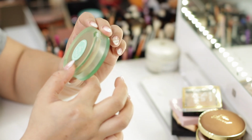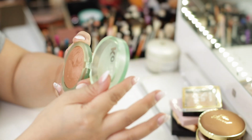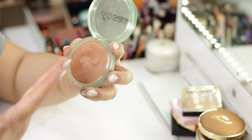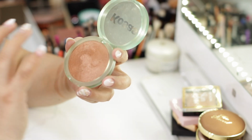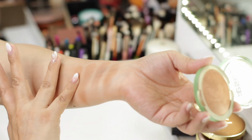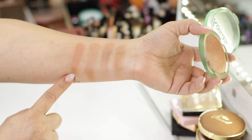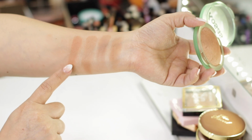the Cosas Golden Bronze in the shade Medium. I love the packaging. It's so pretty. I don't know, it reminds me of my childhood for whatever reason. And this bronzer, it's very, very nice. It's more in a baked formula. This is what it looks like. It's definitely more warm than all the other ones, but it looks very pretty.